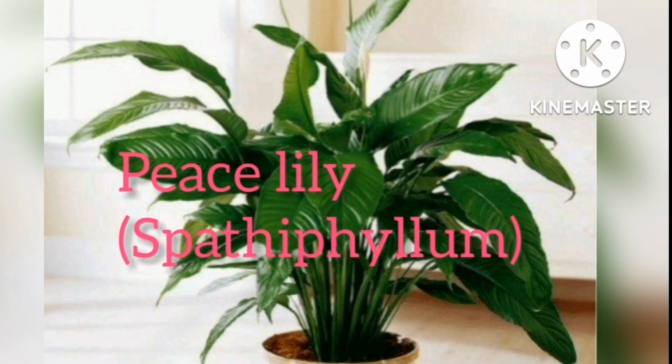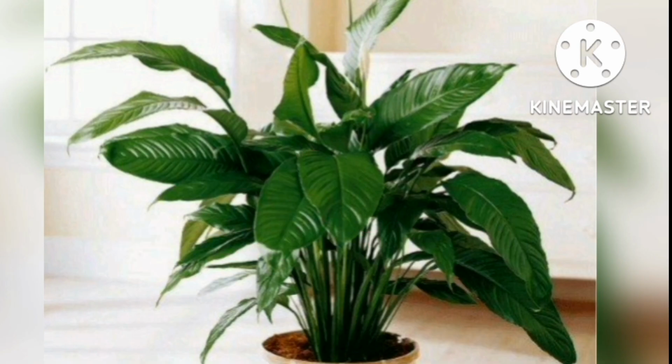Peace lily. The popular shade-loving houseplant is super low maintenance and actually needs to dry out between watering. It reblooms several times a year and is extremely easy to grow.